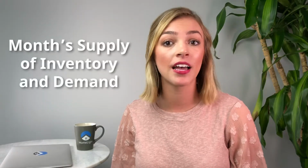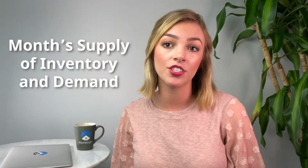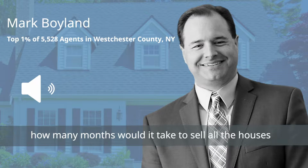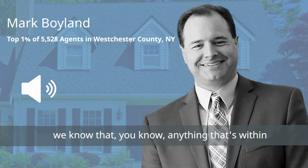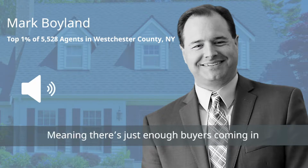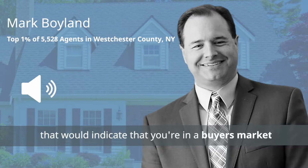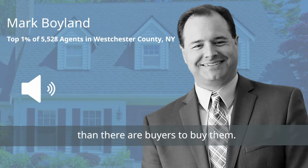Additionally, the month's supply of inventory and demand will give you an indication of how many buyers and sellers there are in the area. Month's supply of inventory is how many months it would take to sell all the houses in your market, in your price range, at the current pace of sale. So when we look at that, we know that anything that's within 5 to 7 months supply of inventory is considered a stable market, meaning there's just enough buyers coming in for just enough sellers. If you're over 7 months of inventory, that would indicate that you're in a buyer's market, meaning that there's more houses than there are buyers to buy them.